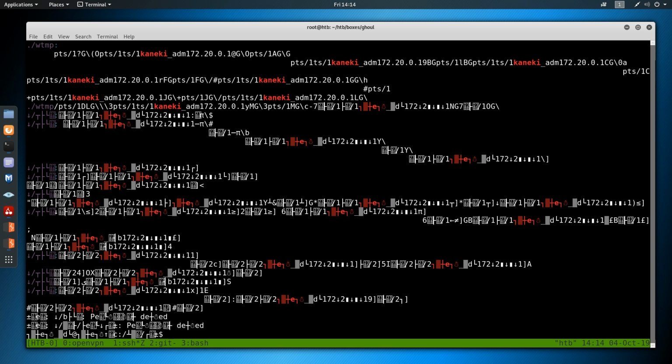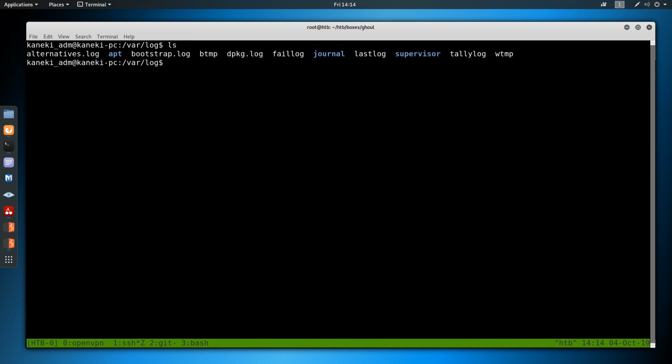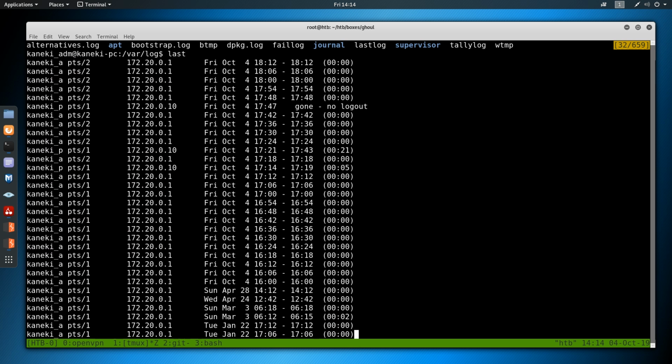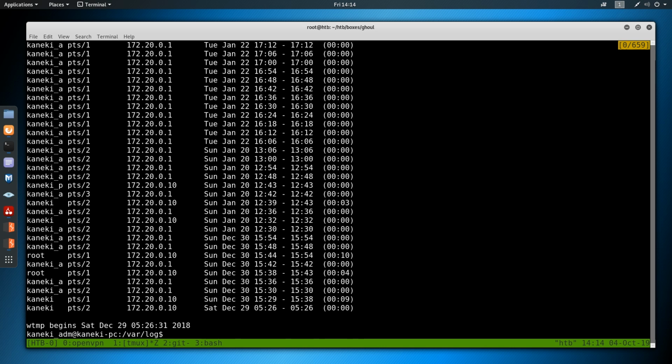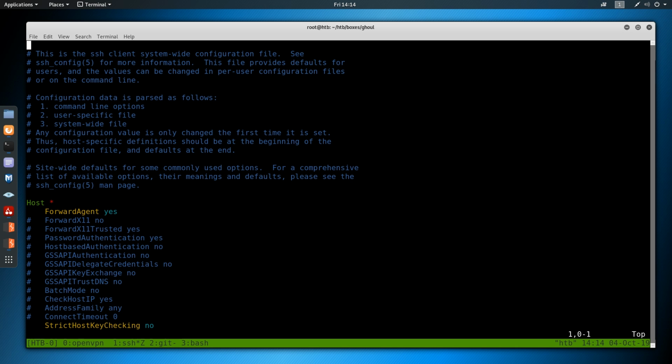And, oh, that screwed our terminal up. Type reset and then enter to fix that. That was wtmp. If we do last, we can see a bunch of logins. So now I'm beginning to remember the path. So if we go to /etc/ssh/ssh_config, we do have the ForwardAgent feature.